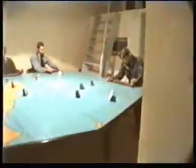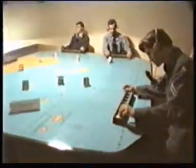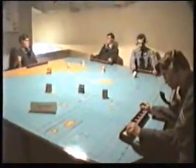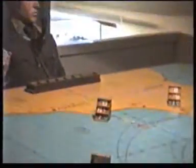On the plotting table, you can see a plot laid out showing the approach of the American aircraft carrier USS Wasp, loaned to the Royal Navy following a personal request to President Roosevelt from Winston Churchill. Together with HMS Eagle and supporting naval forces, the Wasp was trying to fly Spitfires once again to beleaguered Malta.